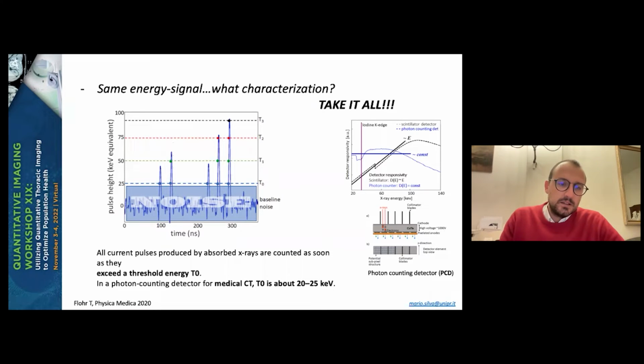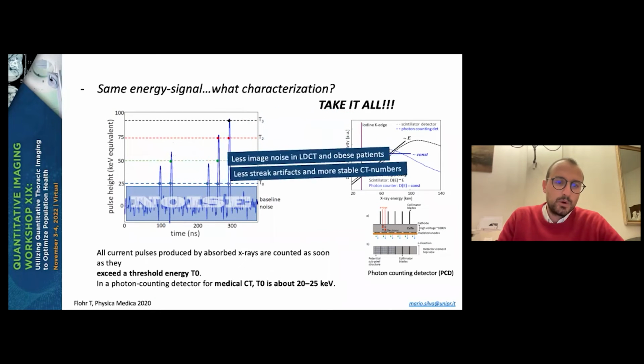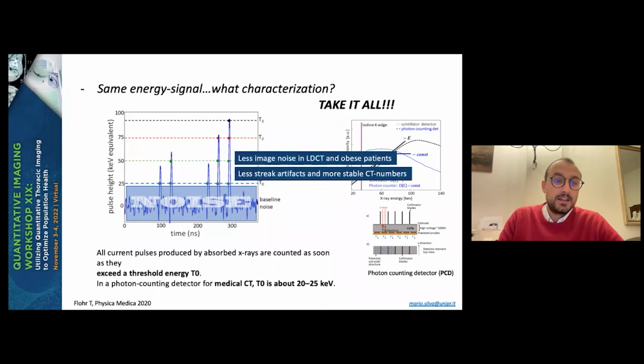What does this mean? So better efficiency of the detector, less noise. Whatever is below this threshold of 25 is not detected, and this is very good for quantitative imaging, excellent for quantitative imaging. This also reflects in less streak artifacts and more stable CT numbers, therefore. So we have a first achievement with better image quality, with lower image noise, even at lower dose. And this is very important.